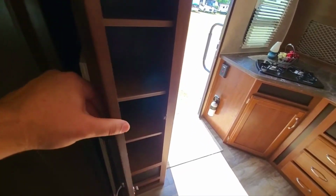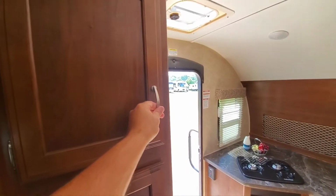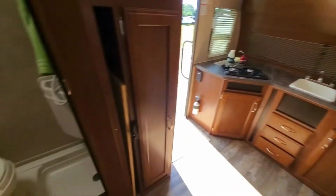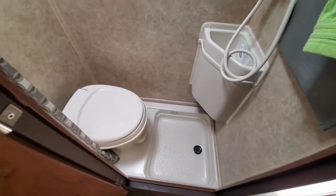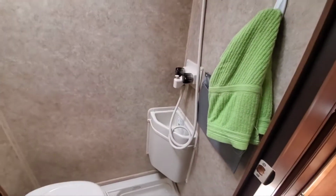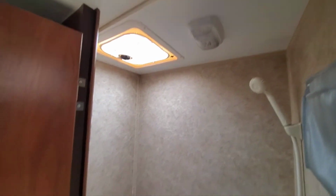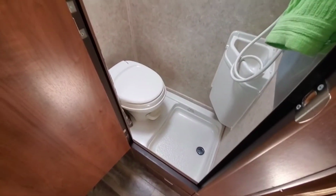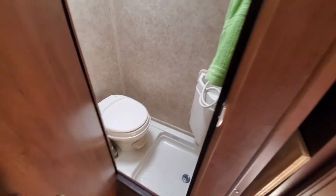Some more pantry storage up here. And a very small little bathroom. A little wet bath here. This is a lot of what you would find on your truck campers and stuff like that. That's probably the downside of this layout. I actually like to have a little bit more shower space. I mean, it's still good enough that I can get in there and use it, and I'm a big guy. But having your own bathroom is a must anymore. I swear it is.